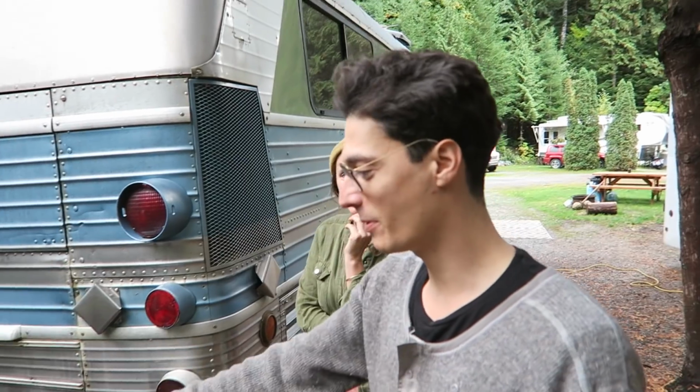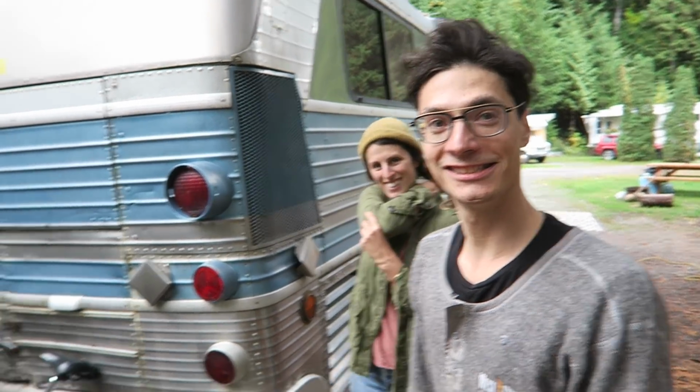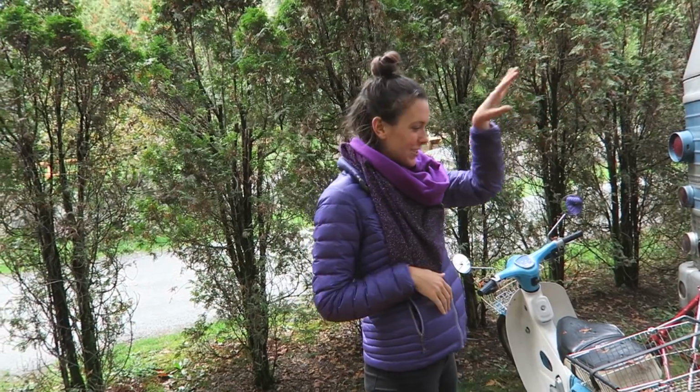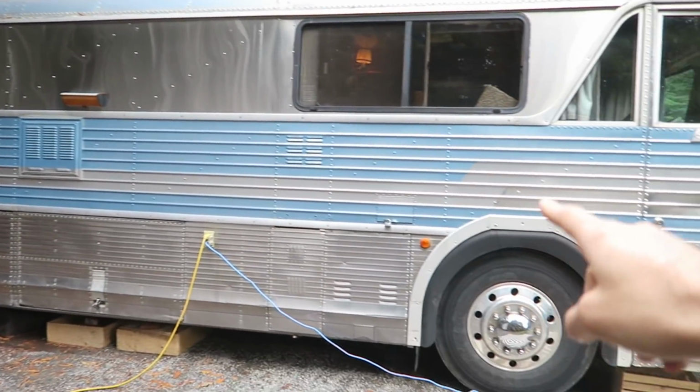That's hilarious. This is the scooter we use to get around town and deliver our online orders to the post office. So if you order online with them, you've now seen where it's made and packaged, and then this is how it's getting delivered to the post office right to your door. That's amazing. So cool.